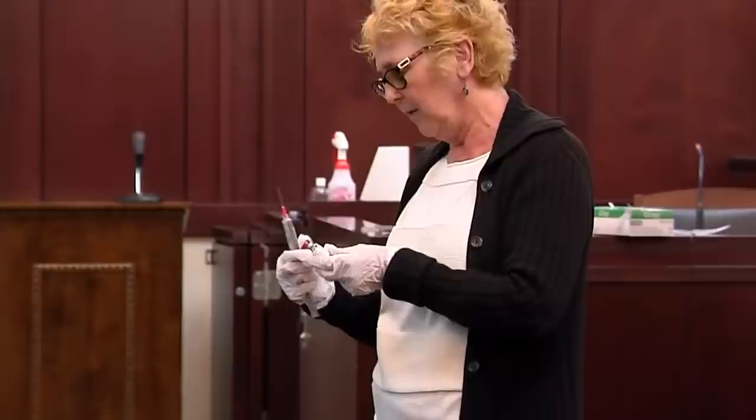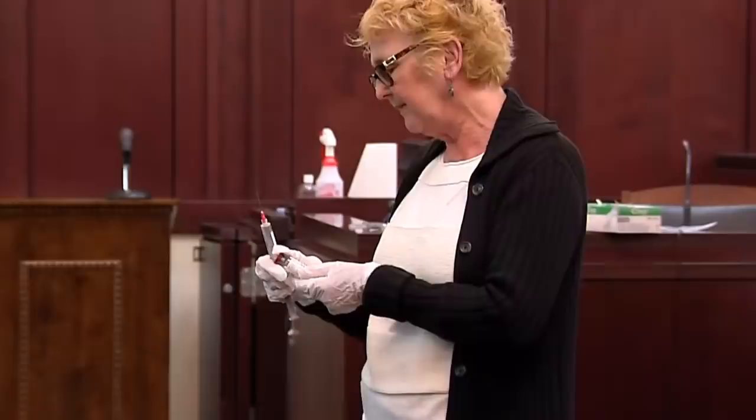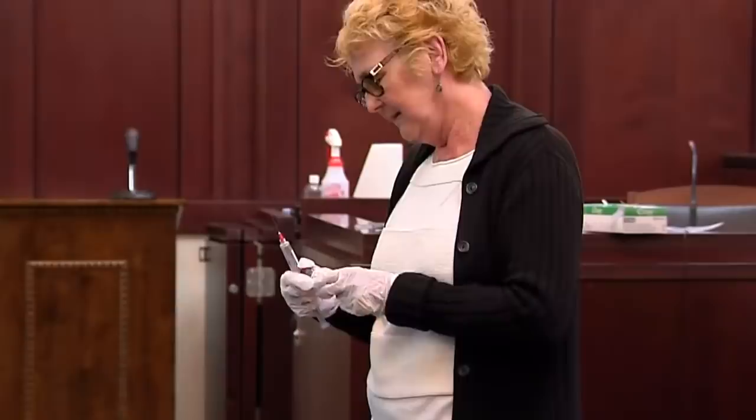So she's still looking on how to reconstitute. So the next line says, reconstituted with supplied bacteriostatic water for injection. Oh, wait. All I have is normal saline. I don't have bacteriostatic water. Another red flag.